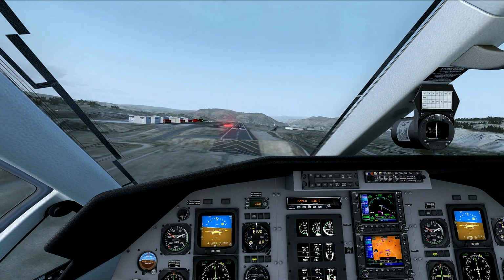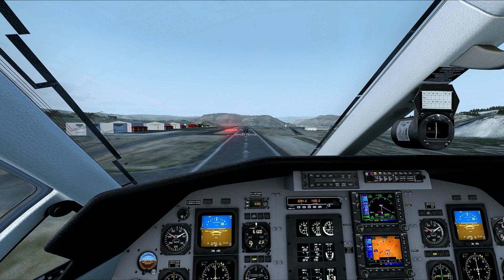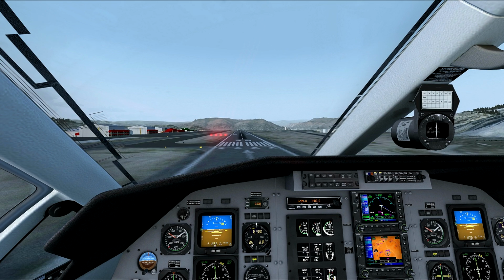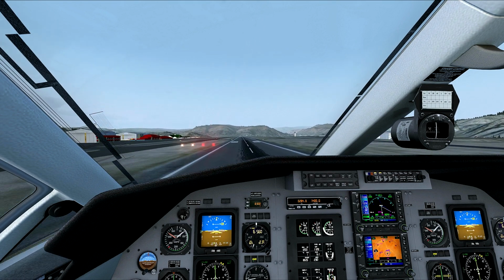I'll trim our nose up, let it settle onto the runway. Power's all the way back here. Feel like we're floating a little bit.